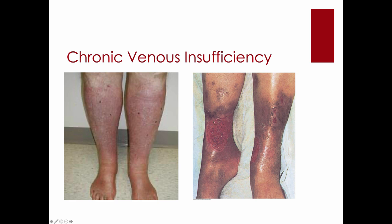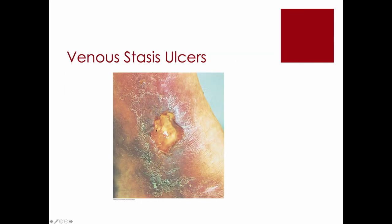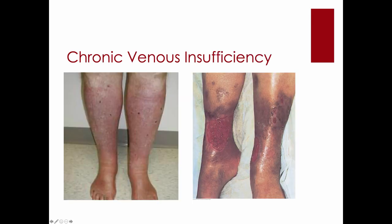And these ulcers tend not to be on the pressure points, but rather on the inside and outside of the ankles, or the very lower shins. Here's another venous stasis ulcer, again, usually in medial or lateral aspects of the lower extremities. Painless, doesn't hurt at all, but these patients usually need a lot of pressure support. The Unna boots are very helpful for them. They're pressurized wraps that keep the venous pressure low so that the blood can return to the heart.